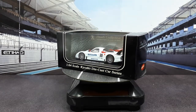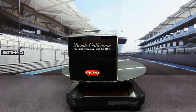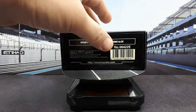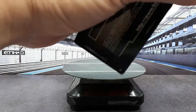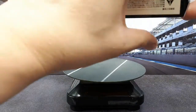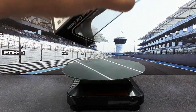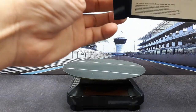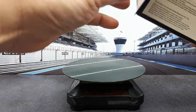Hello race car fans. So today we're going to learn about the Kyosho Nissan R390 GT1 from 1998. A little story on this car here. Back in the mid-90s, Nissan was competing with the Skyline GTR in the GT1 class. But then other companies like Mercedes and Porsche found loopholes in the racing regulations. So they came out with the CLK GTR and the 911 GT1, which weren't really road cars anymore. They were purpose-built racing cars, and they were destroying Nissan.